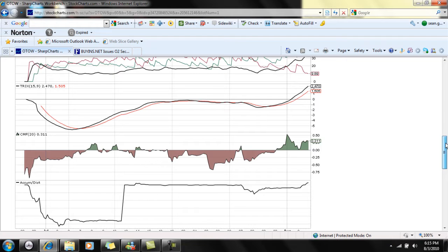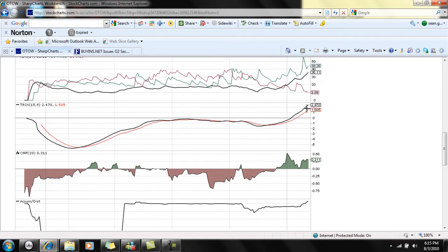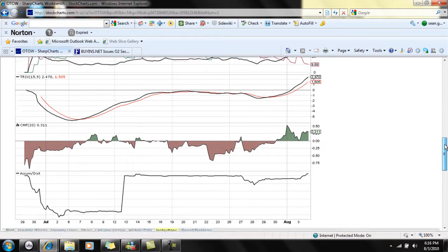Looking at the TRIX, you want to see the TRIX above zero and going in an upward trend, especially for momentum to continue the run that it's on. As you can see, we crossed the zero line here, as well as having both lines continuing in an upward momentum. That definitely gives confirmation that this indeed is a bullish run, and as long as these lines continue, you should see the price follow suit.